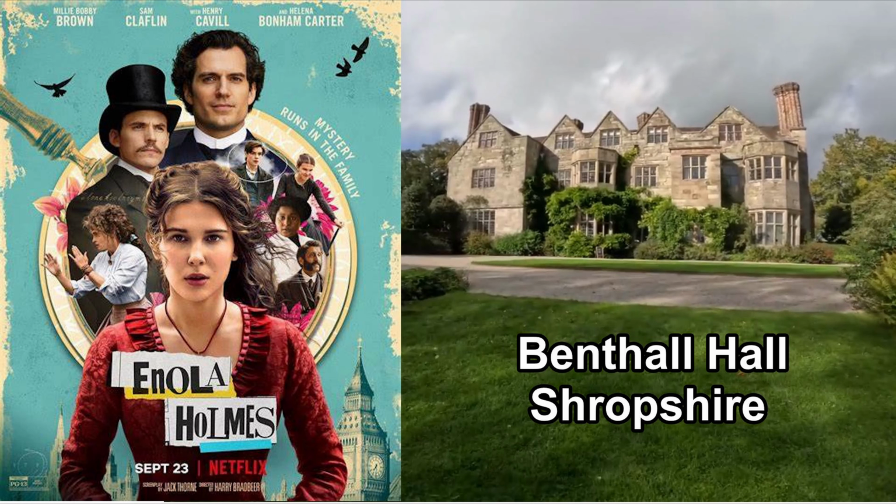Our first site is Benthall Hall in Shropshire, and the movie is Enola Holmes, starring Millie Bobby Brown, Henry Cavill and Helena Bonham Carter. In this Netflix movie, the traditional residence of the Holmes family is portrayed by Benthall Hall, which lies just outside of Telford. It is an amazing old house dating back to the 1500s.